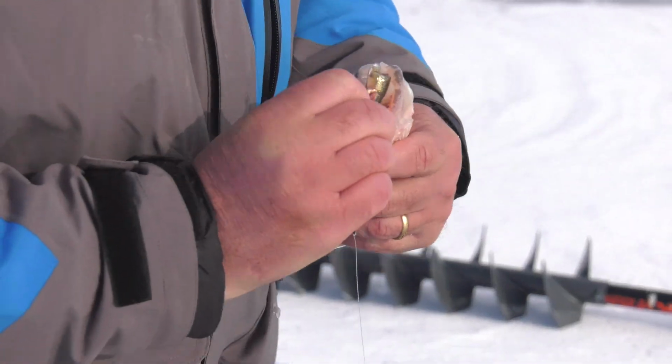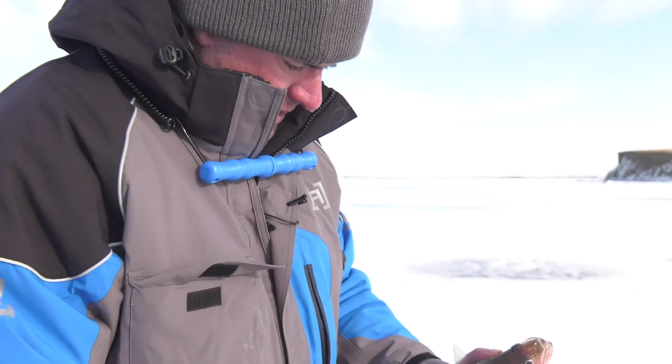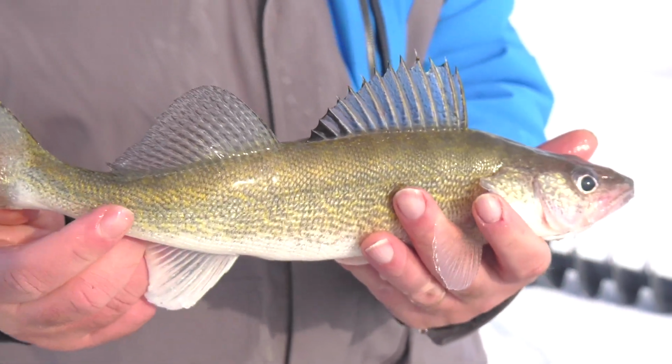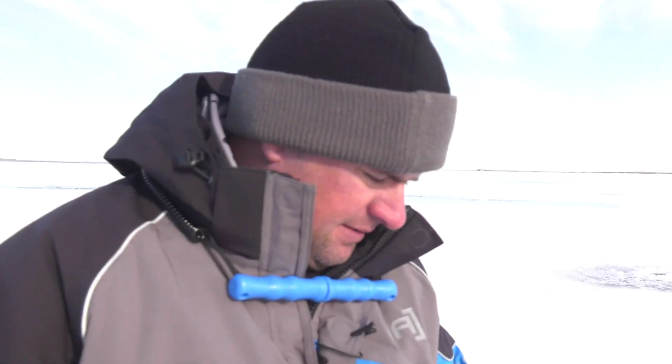You know, you can catch fish during the day. I anticipate as the sun gets a little lower, this bite's just going to keep getting better and better. But we're kind of off the end of the point here right now, out in 23 feet. Then later on in the day, I imagine we'll move up in 15 feet.